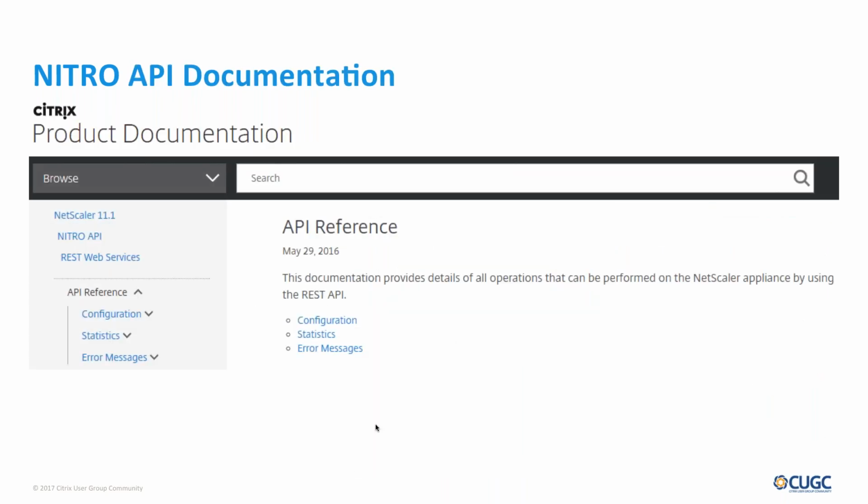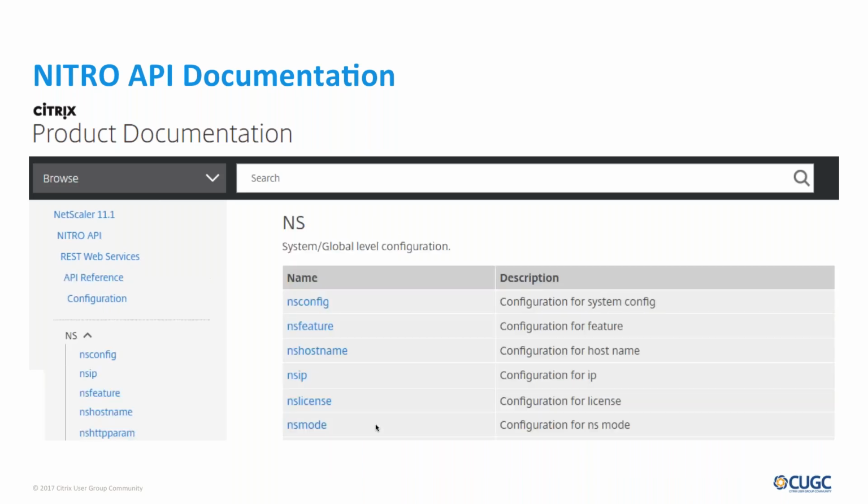Another thing that's very important, and I know Dave will talk about it some more later on, is the fact that you should be aware of the NITRO API documentation that is available. The documentation, which can be downloaded from your NetScaler, gives you an overview of all the different functionalities that it supports, like sending configuration information to your NetScaler, or retrieving statistical information.